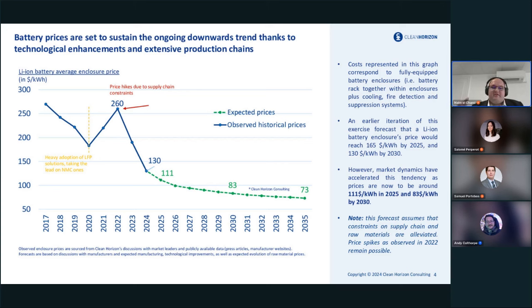And when it comes to the values, the source of these values is based on both our experience as owner's engineers leading our own procurements, as well as public information and discussion with battery system suppliers.